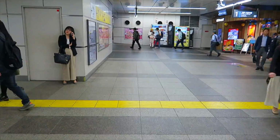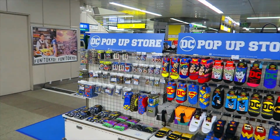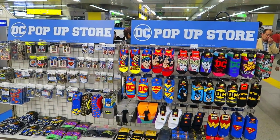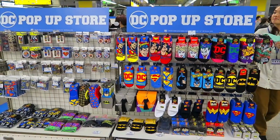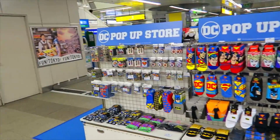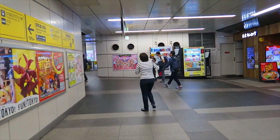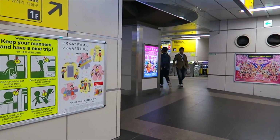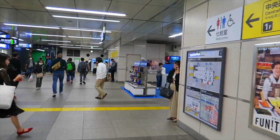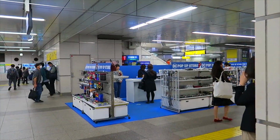Okay, so that's it. The DC Comics pop-up shop. Pretty cool stuff. Very unusual. This is stuff I don't typically see in or around Tokyo. So pretty cool to see some of this stuff. In this exact spot right here, which is directly next to the Electric Town exit, they have pop-up shops pretty much all the time. They've had lots of different stuff. I've seen Godzilla pop-up shops and various kinds of anime, things like that. So if you just come right here next to the exit, there should be something pretty cool for you.